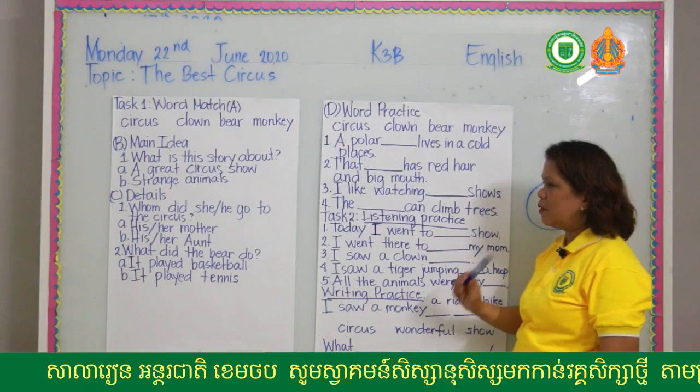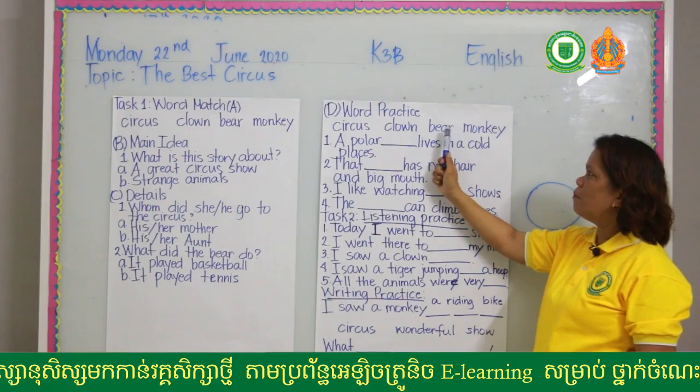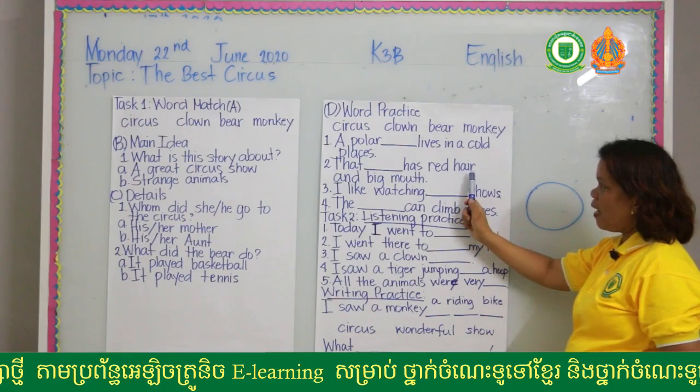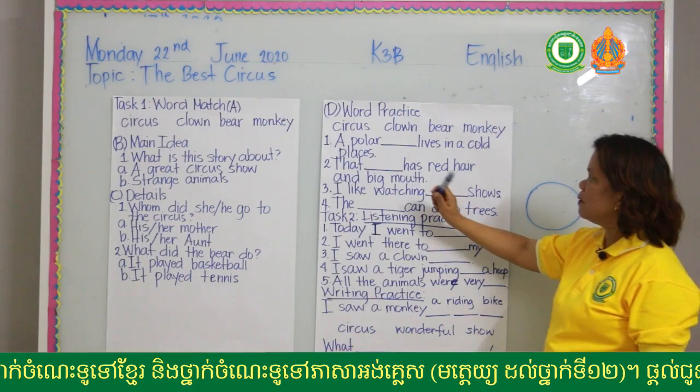Listen carefully. Number one, a polar blank lives in cold places. Which animal is that? Is it monkey or bear? Number two, that blank has red hair and a big mouth. Which has a big mouth and red hair? Is it circus, clown, bear, or monkey?